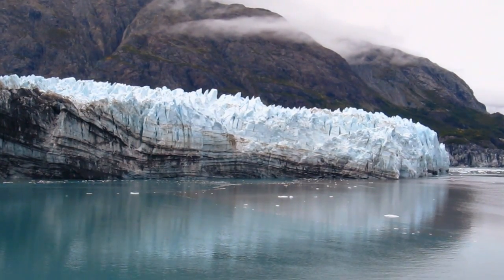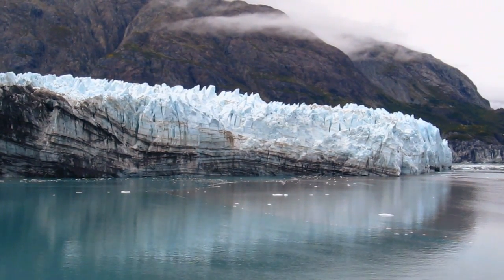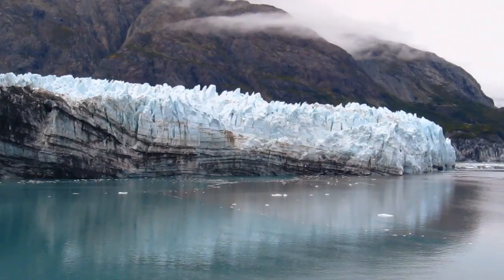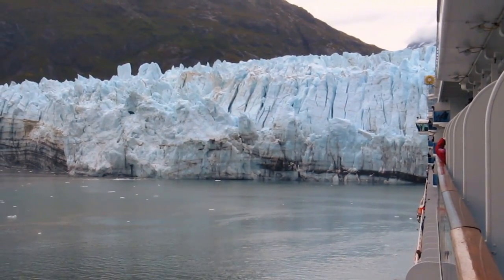On the second day at sea, we cruised into Glacier Bay, where we saw several 1,000-year-old glaciers. It's awe-inspiring, unbelievable. You can see the years of building up the ice and the beginning of the decay. It's just incredible.